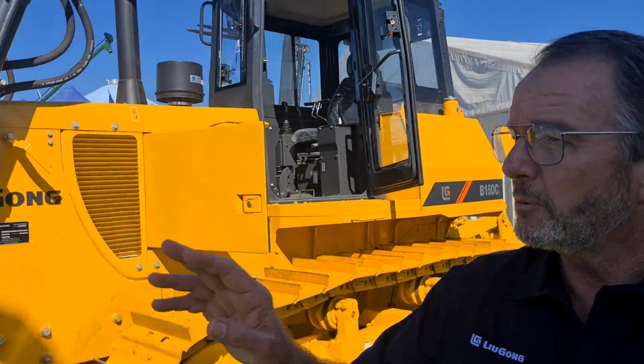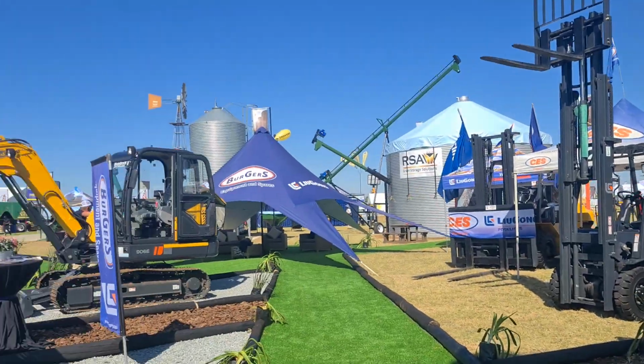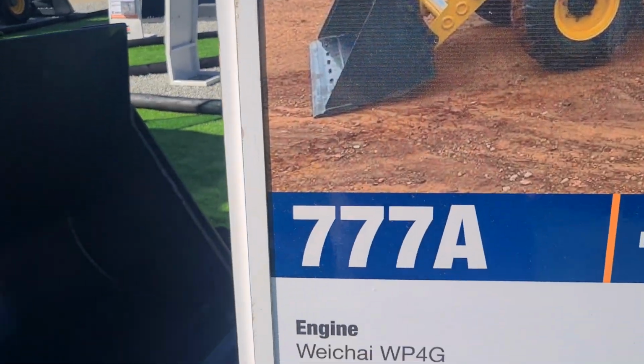We're using a combination, depending on the product. Some products will have Cummins, some will have the Weichai engine. Some will have ZF axles, some will have Carraro axles, but all are fully supported by Burgers and the manufacturer.